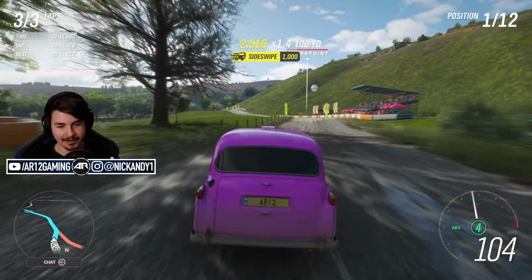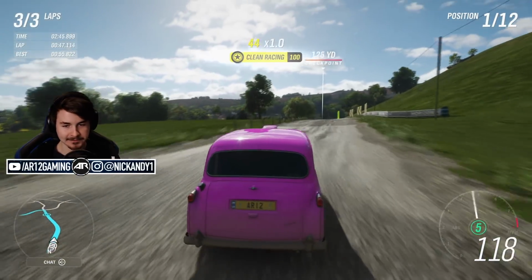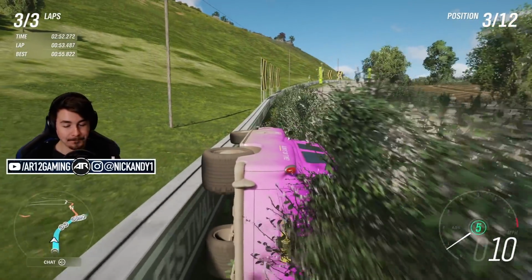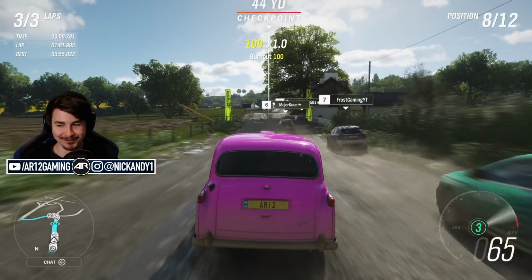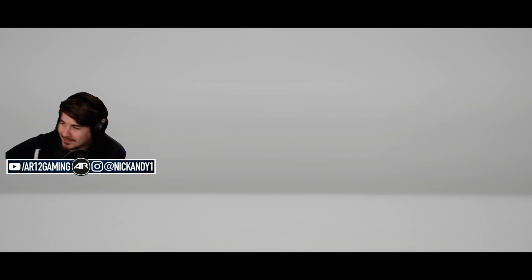More planted on the ground. Oh, I don't care about that. That's fine. It's more fun like this. I mean, it's worse, but it's more fun. Maybe I should have cared about how stable it was. I was winning the race and complaining about it being more fun, tipping over.